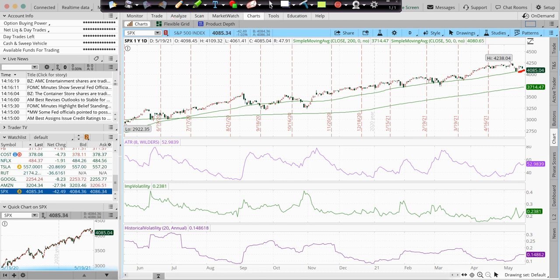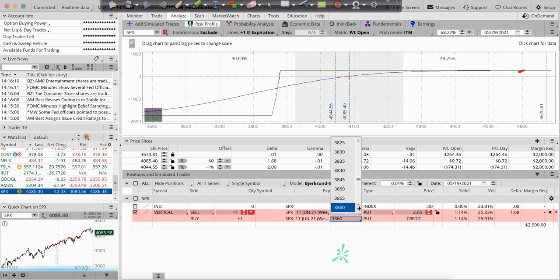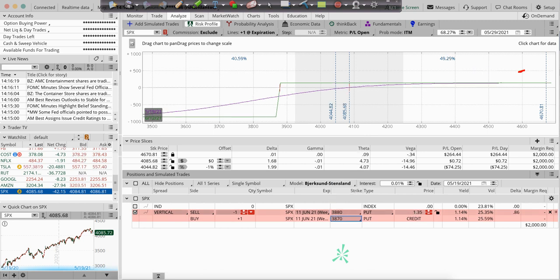So here's the example I'm looking at in SPX. I'll go a little wider, 10 wide here. All right, and here is the trade. SPX is trading right now at almost 40.85.